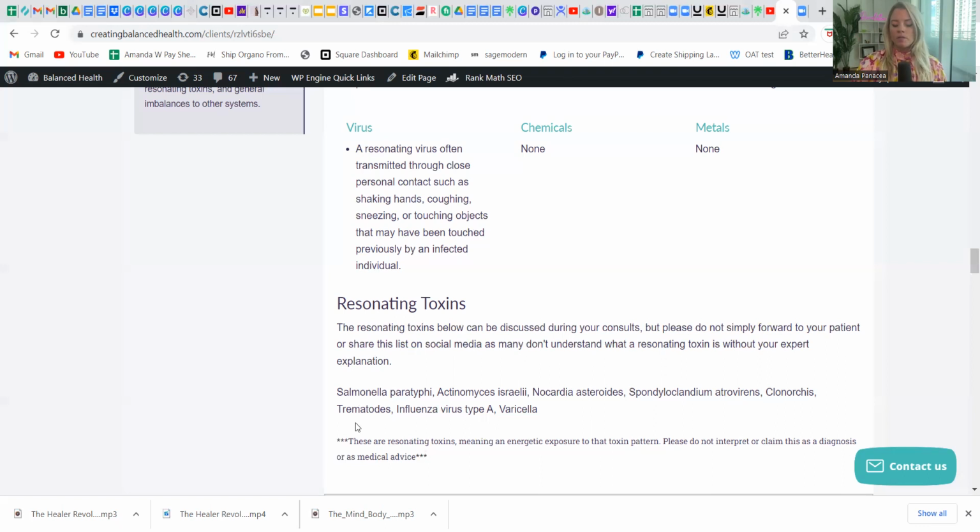Clonorchis and trematodes, these are parasites. Clonorchis is a liver fluke, which I have passed a lot of liver flukes in my journey, as well as worm-type parasites. Influenza A, this is just the flu, not worried about it, but varicella. So I did have chickenpox really bad as a child, and this virus will live on your nerve endings, and it can turn into shingles later on in life. I've never had shingles. However, like I said, it will live on that nerve ending. And then when you get older, if you become very immune compromised, or maybe you're just on a lot of antibiotics, or during a mold exposure, people could develop shingles.